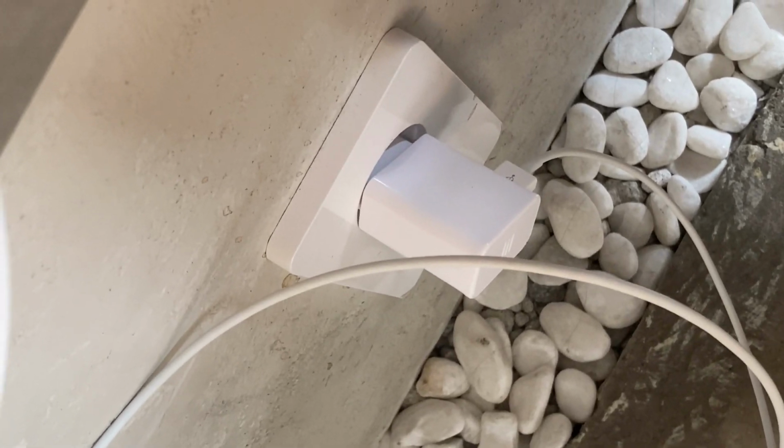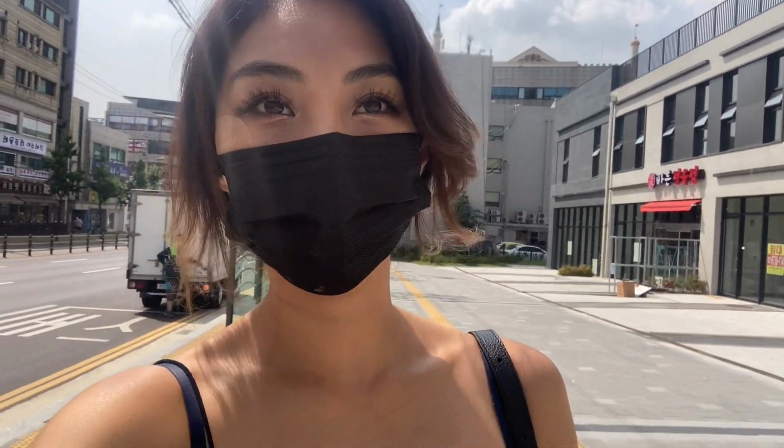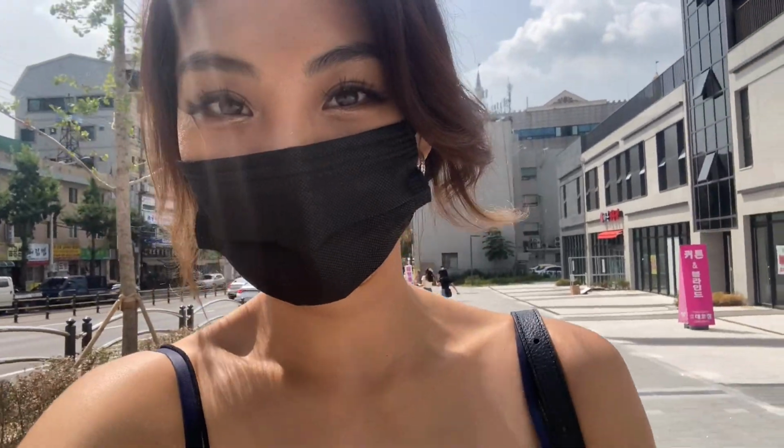I love how in Korea there's always plugs so I can charge my phone. Back from all the cafes. Now we are gonna go and check on the house and see if everything's nicely clean. And while we're at it, I'll show you guys what my new apartment complex looks like.